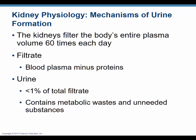And what else is in that glomerulus that can't leak out? The solid part of our blood: red blood cells and white blood cells. So no plasma proteins, no albumin, no red blood cells, no white blood cells. Those are going to stay in the glomerulus. They're not going to leak out through that membrane.